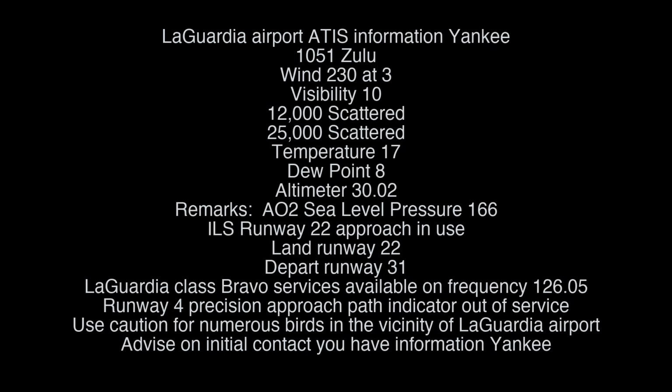LaGuardia Airport ATIS information Yankee, 10:51 Zulu. Wind 230 at 10. Visibility 10. Ceiling 2,000 scattered, 25,000 scattered. Temperature 17, dew point 8. Altimeter 30.02. Remarks: AO2, sea level pressure 166. ILS runway 22 approach in use. Landing runway 22, depart runway 31. LaGuardia Class Bravo services available on frequency 126.05. Runway 4 precision approach path indicator out of service. Use caution for numerous birds in the vicinity of LaGuardia Airport. Advise on initial contact to have information Yankee.